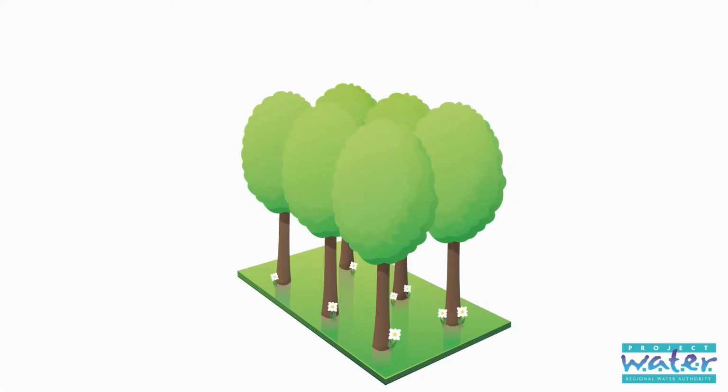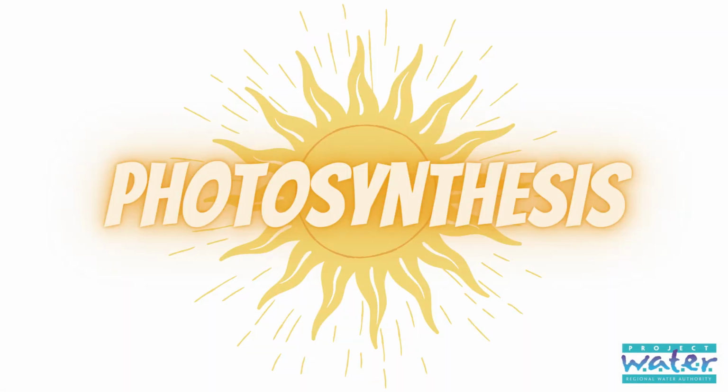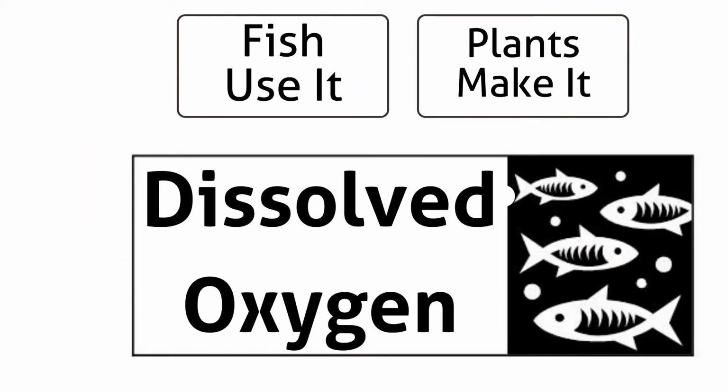Bonus question. Does anyone know the name of the process that plants use to make oxygen? It's photosynthesis. Plants in the water use the same process to make oxygen as trees and plants on land. So if fish need to breathe and plants make it, is dissolved oxygen good or bad? It's good. We want to find dissolved oxygen in the river. So write down good near dissolved oxygen.